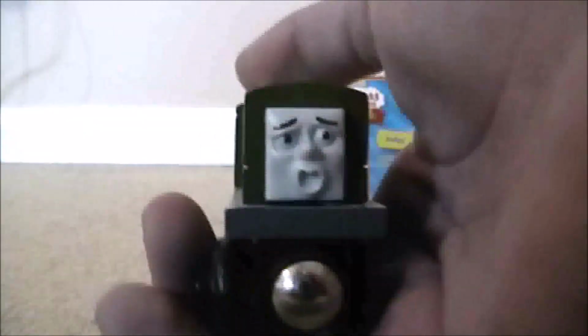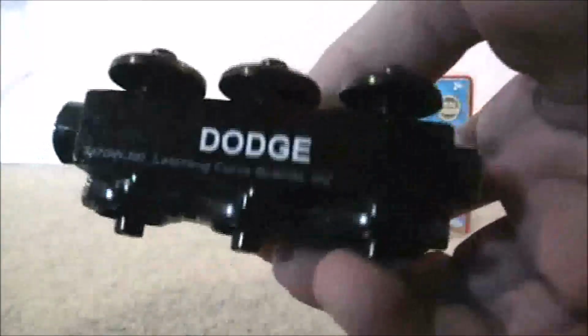So I did think this was a factory error at first because of the face, but I'm pretty sure that's Dodge's face. I am not completely sure. If you know anything about that, tell me in the comments below, but I do not think it's a factory error. But I do know that happened quite a lot.